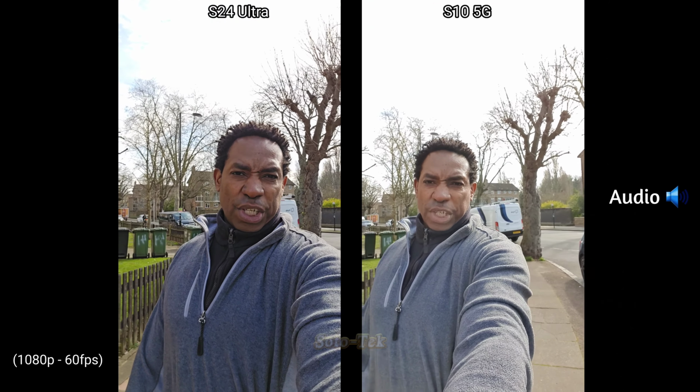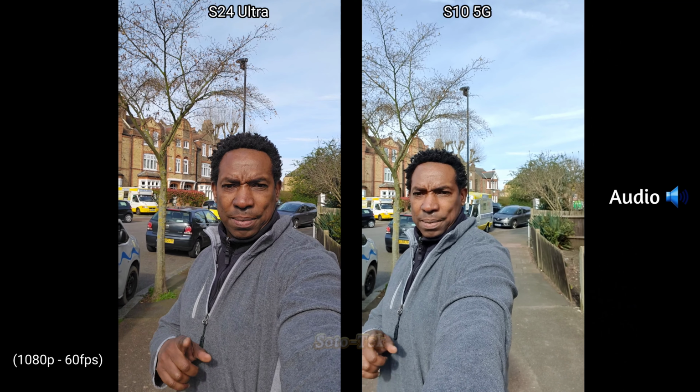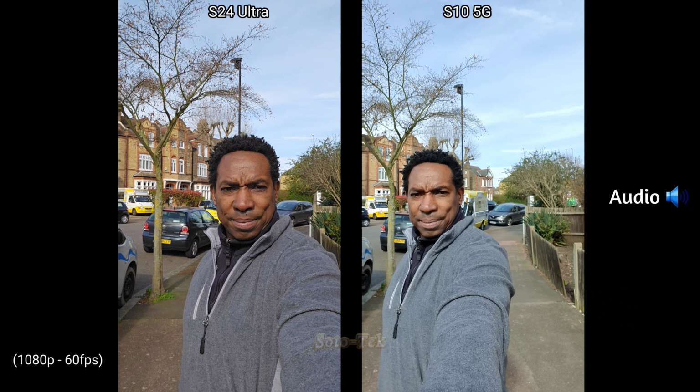So Galaxy S24 Ultra and Galaxy S10 5G at 1080p 60 frames per second. And let's see in this direction here. Okay, S24 Ultra, S10 5G, what do you think?